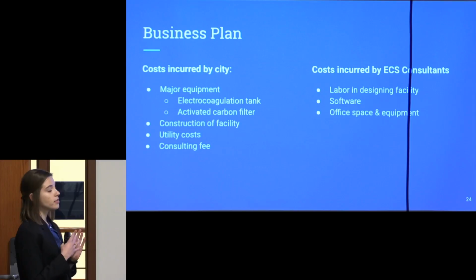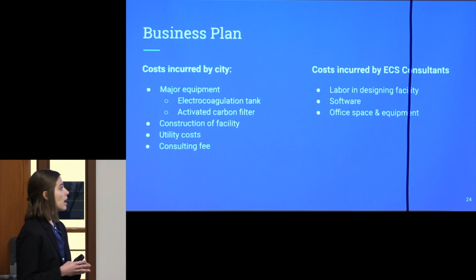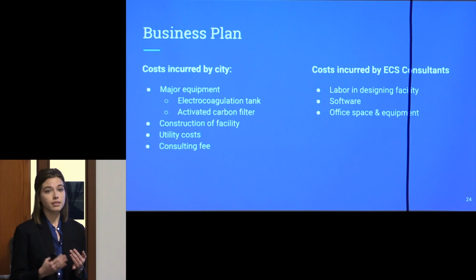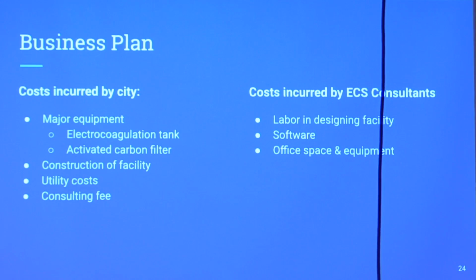So there are two different sides to the economics of this. There is the economics with regards to the city and the water treatment facility, the cost that they incur, and then whatever cost is incurred by the city directly affects the design firm's revenue, which is our consulting fee. And so I'll discuss the costs associated with the city and then the costs and revenue associated with the design firm.